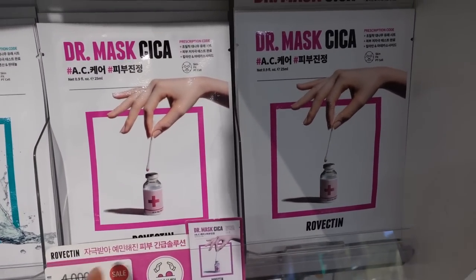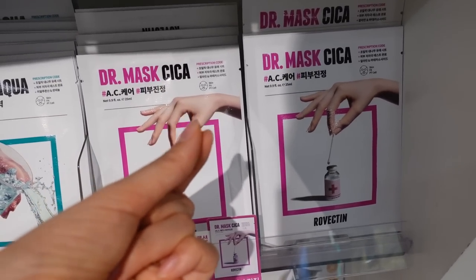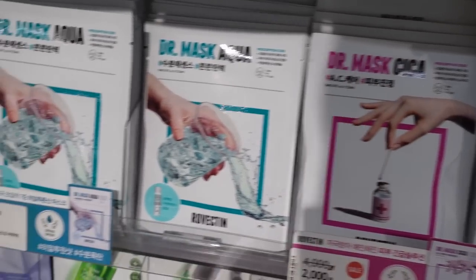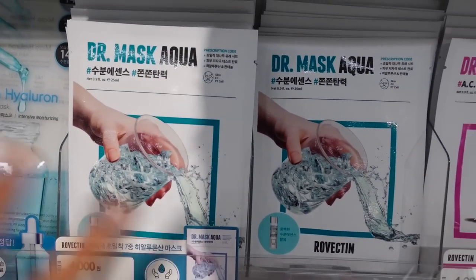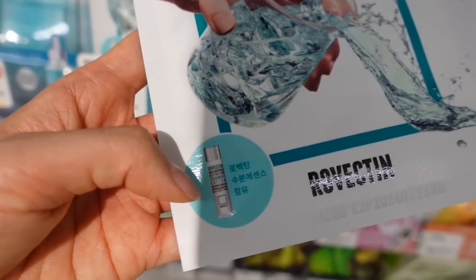And the interesting thing is it has a very gunky type of texture, almost like an aloe gel type of texture. So I really love using this after a long day in the sun. And the Dr. Mask Aqua, this is one of my favorites too. If you like the ROVECTIN activating lotion, you're gonna love it.